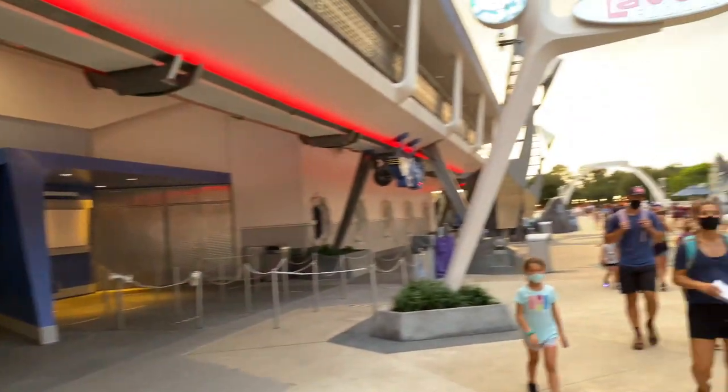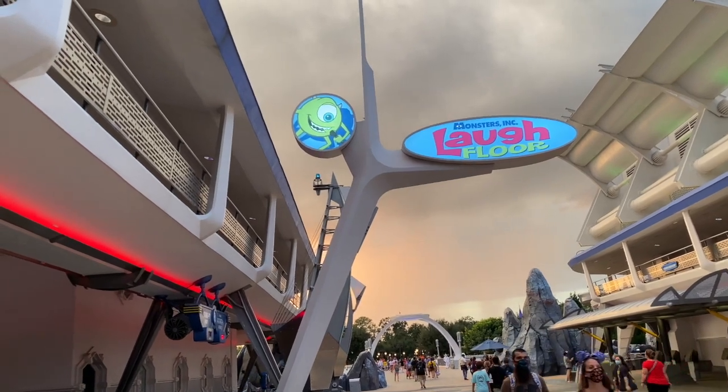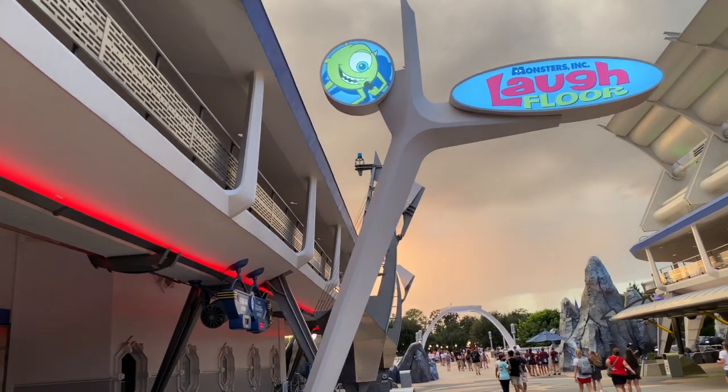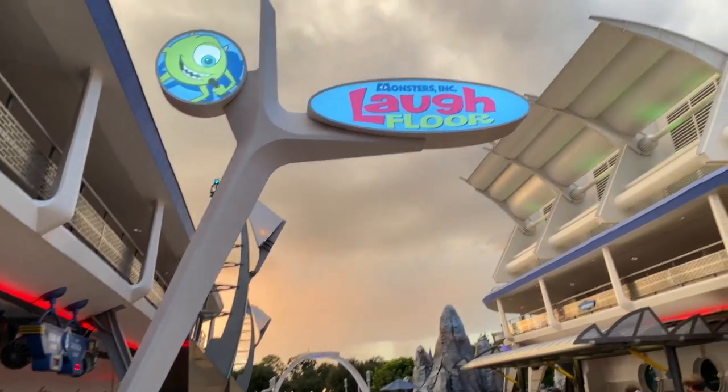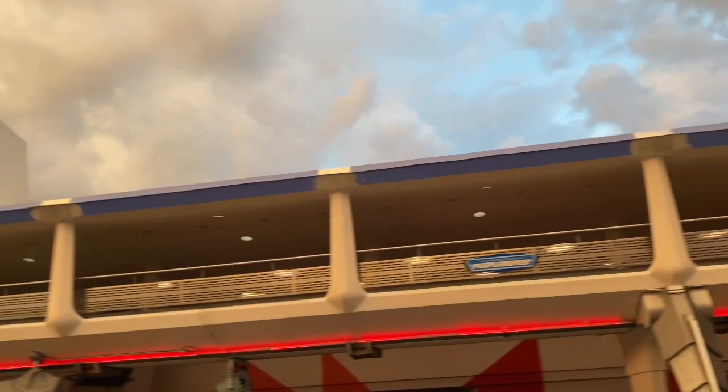Monsters Laugh Floor, this signage right here, that has been completely remodeled back to a 1974 look and feel. And I love the sleek line, and I love the sleek view. But take a look at all the bleaching along here that's taken place.